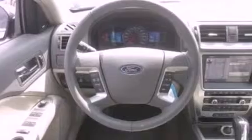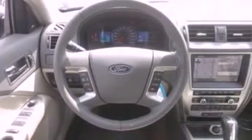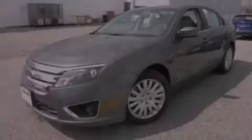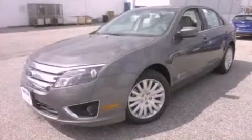systems. The following features are also included: air conditioning, cruise control, an auto-dimming rearview mirror, a six-speaker audio system, a leather-wrapped steering wheel, a security system, privacy glass, dusk-sensing headlights, front and rear reading lights, and fog lamps. Please call today to reserve this vehicle for a test drive.